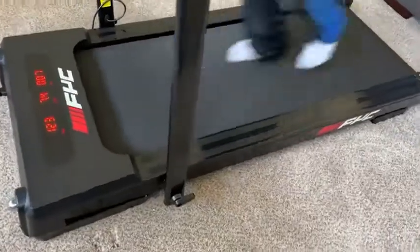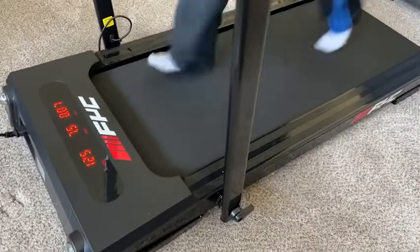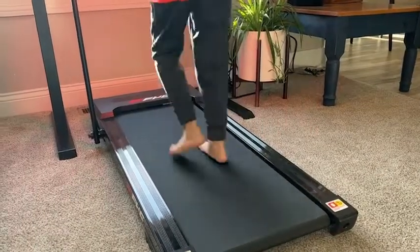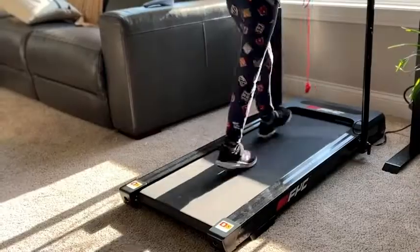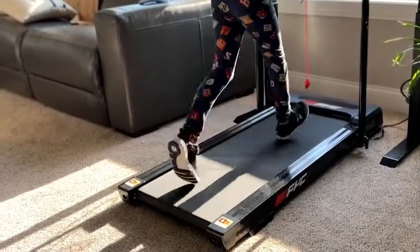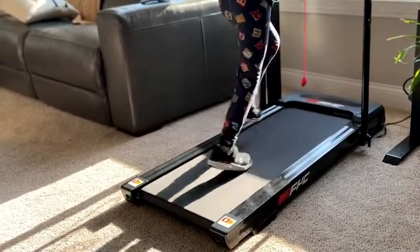Everyone in our family has enjoyed this treadmill. We have had this set up in our basement workout area as well as up in our living area. And the quality is on point. I love being able to take care of my work while staying active. Well, this is the solution.